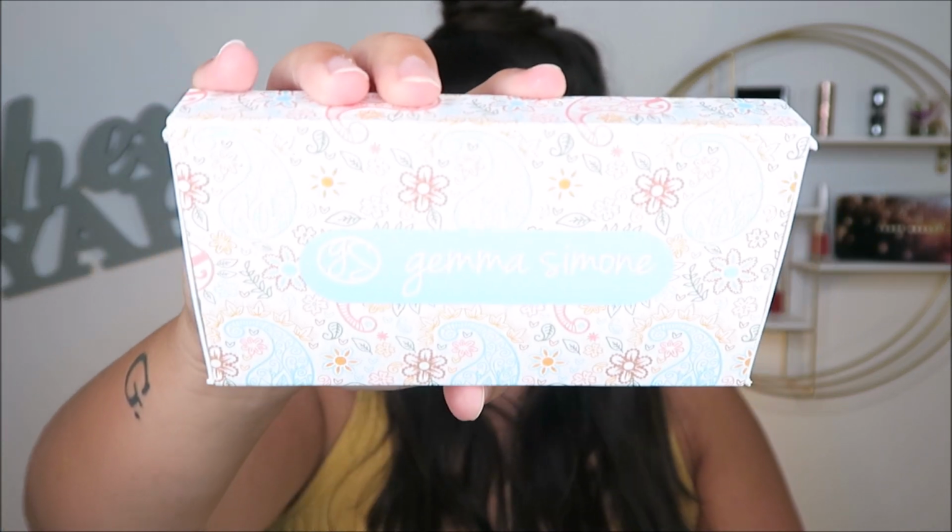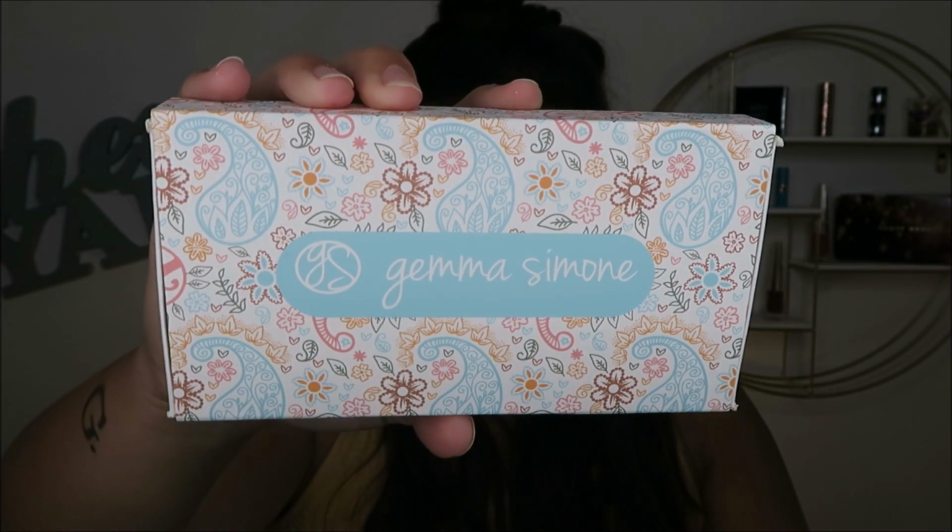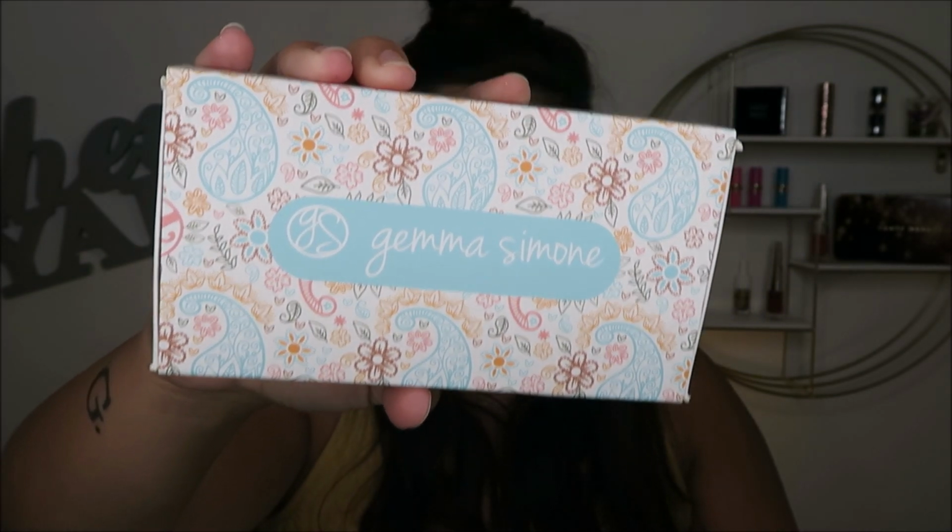Okay, so next, only 2 more items now. The next thing we have in here is this Gemma Simone Summer Vibes Rope Necklace and Charm Set. Whatever is in here retails for $60. It's this 2-in-1 necklace and bracelet set where each versatile piece works as a necklace or bracelet by wrapping around your neck or wrist and adjusting the easy to use cords.